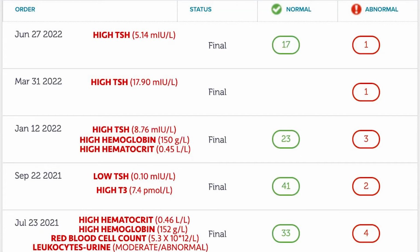After my low TSH of 0.10 in September 2021, that's when I really tried to help my situation with more supplements, as my doctor still really wasn't helping me, even after my TSH was flagged high a few months later at 8.76. That's when I decided to look into taking iodine. And I'm not sure if it made it worse before making it a bit better, but my TSH went really high after taking more iodine for the whole month of March. But once I reduced my dose a little, my numbers seemed to normalize.